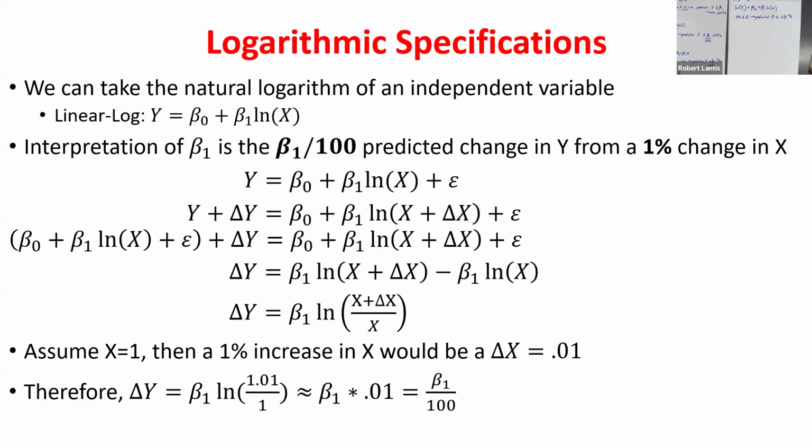Okay? So I'm not going to expect you to know all of this math, right? I'm telling you, there is justification for why that interpretation is the way it is. If you want to talk more about it during office hours, we definitely can. What I'm going to expect you to know is to memorize what we just covered here: if I've got a linear log model, that change in x is a percentage change, and the predicted change in y will be beta 1 divided by 100.